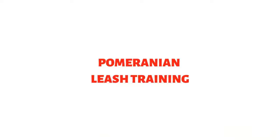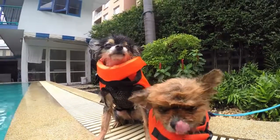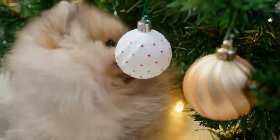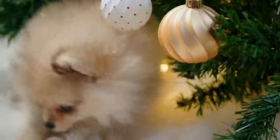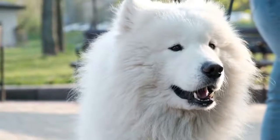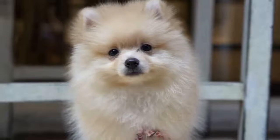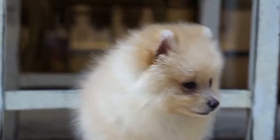Pomeranian leash training. Training a puppy to walk on a leash is very important, especially in suburban and urban areas where traffic can be a problem. Many small dogs, including Pomeranians, don't work well with a collar and leash. It's often best to use a harness and leash to keep from injuring their neck or shoulders. It should be a slow process reinforced with treats, just as all of the other training has been.